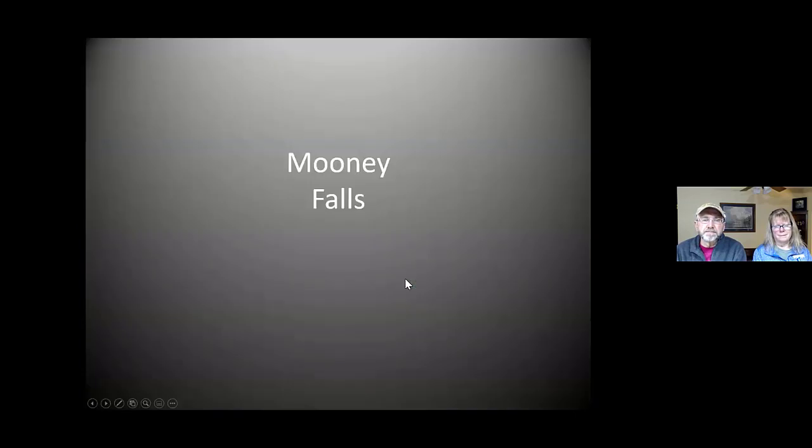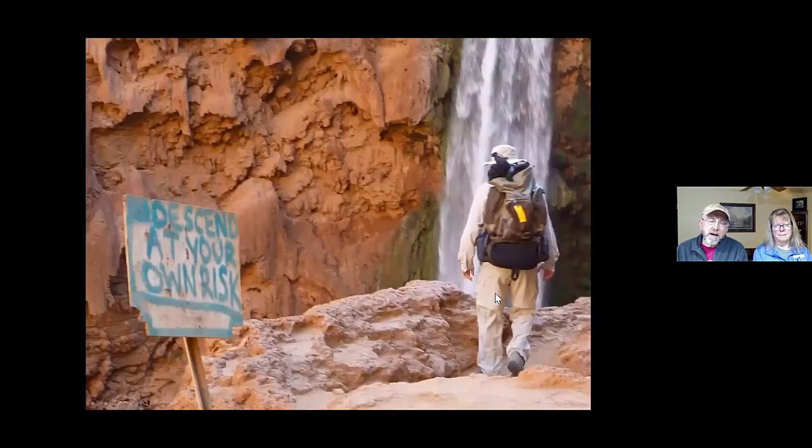So at the end of the campground, as you go further down, there's Mooney Falls. They're named Mooney Falls because a guy called Mooney tried to get down the falls when there wasn't really a trail down there, and his rope broke or something, and he actually got killed. His body wasn't even pulled out of there for a while because no one could get down there. So Mooney Falls is 180 feet high.